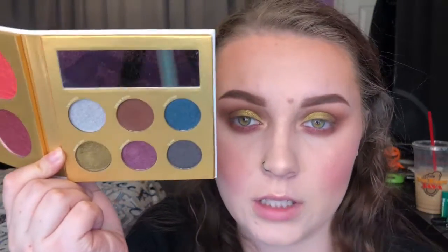They're really pigmented and super creamy, so I'm really happy that I now have this palette, and I can't wait to play around with the other shades in maybe a future video if you guys would like to see that, or just let me know in the comments down below.